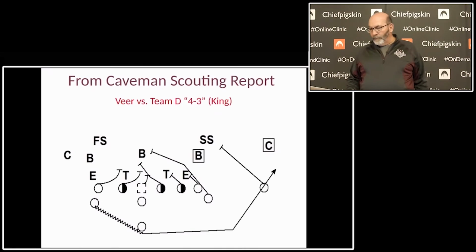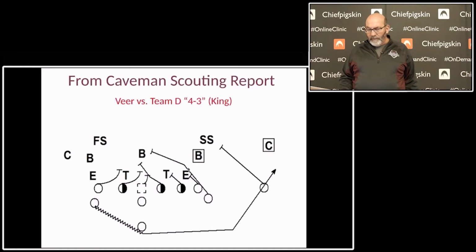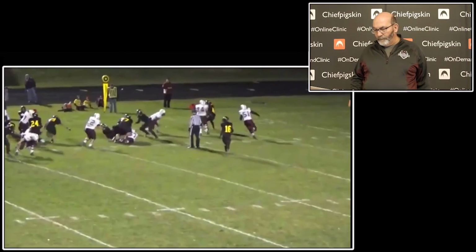So here's how we would read outside veer. We don't like to read a guy off the line of scrimmage. However, we will and have. I think it's kind of difficult for your quarterback unless he really rides it in there for a long time. And the majority of the time it's going to be a give to the fullback, as it is here.